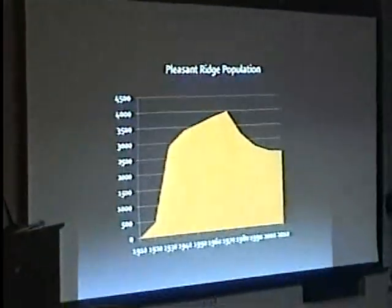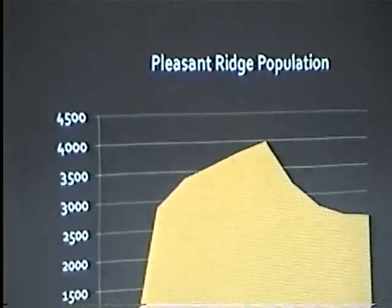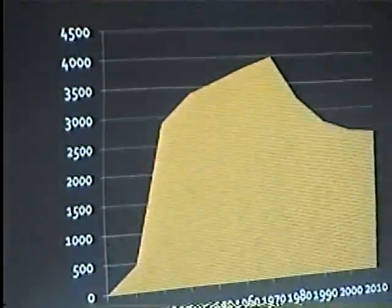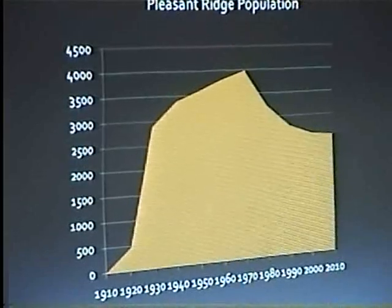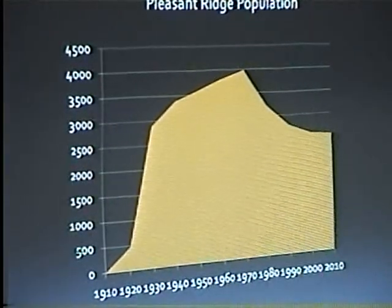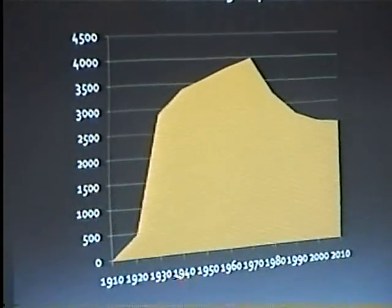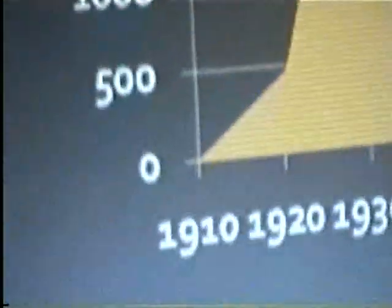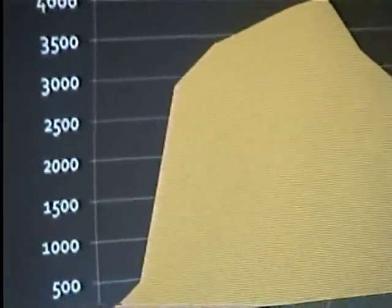And as you can see here, the population also sort of takes off during this time period. I'm afraid I stretched this out a little bit too far. I borrowed this graph from someone, and I should have cut it off around 1950 or so. But the key is that the population explosion occurs here between roughly 1910 and 1940. And that's a very steep increase in the number of people who live here. And not coincidentally, that is the time period when most of the houses in Pleasant Ridge were constructed.